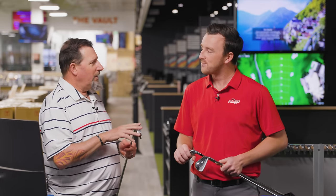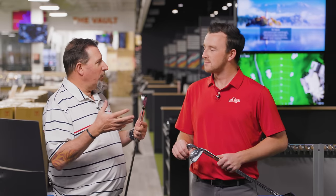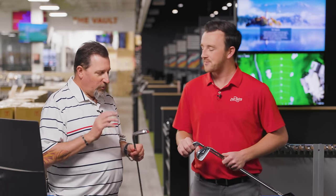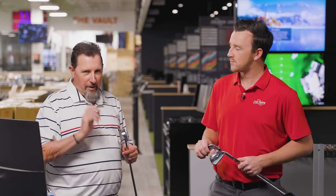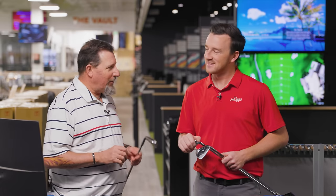And it's such a small segment of the population that plays this, but yet there's so much build up when something new like this comes out. The original Blueprint was an amazing iron. It was just amazingly small too. Yeah, it was a little terrifying. I liked it, but I was like, I don't think I'm gonna go that route.